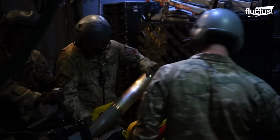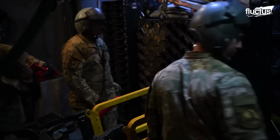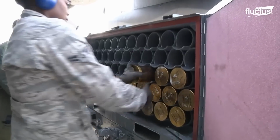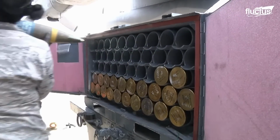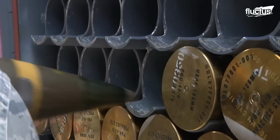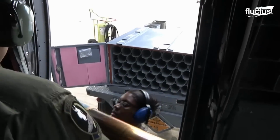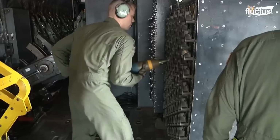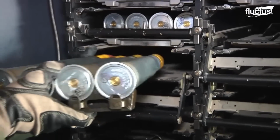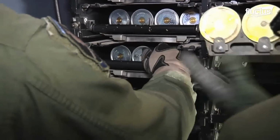The greatest of the two is the 105mm shell, weighing around 50 pounds. Airmen transport rounds from the bomb storage area to be loaded into the storage racks in the gunship. All the rounds are thoroughly inspected for defects before storing them in the racks.